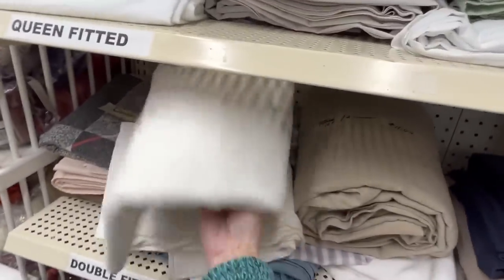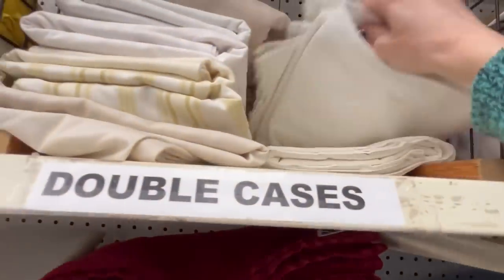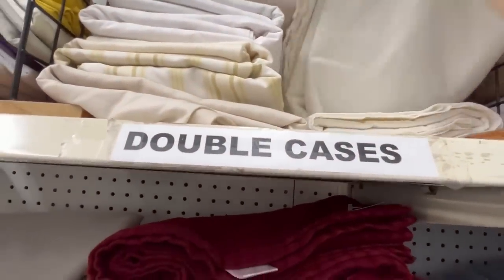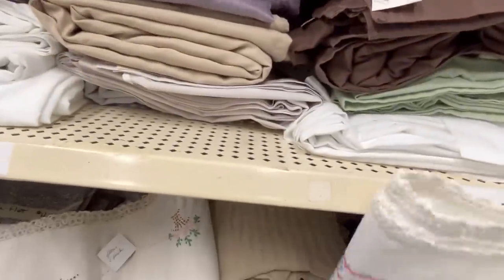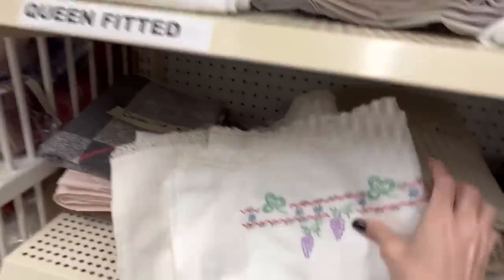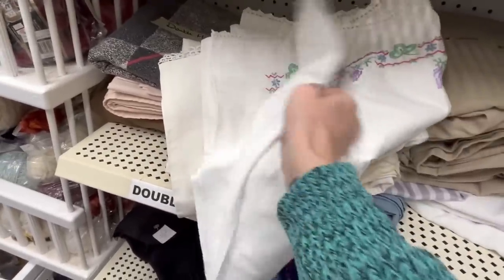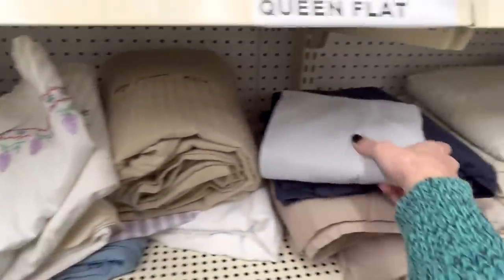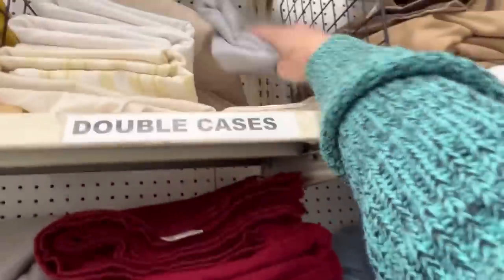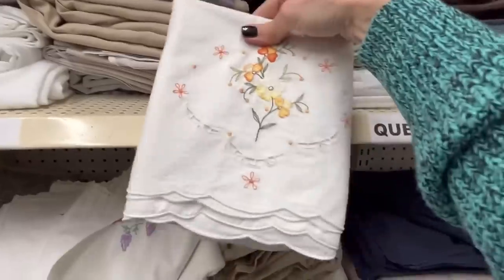I'll have a look through that. Better look at that. And this might be vintage. Not that one. Put that one back. Those, I think, are pillowcases as well. I'm gonna have a closer look at those, but if they're in good condition, I will probably grab them. Oh, here's another set. Those are pretty.